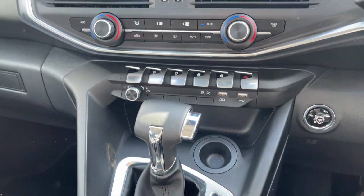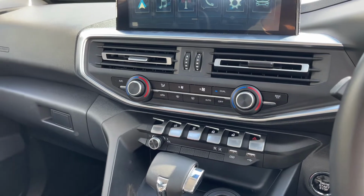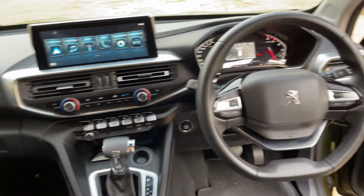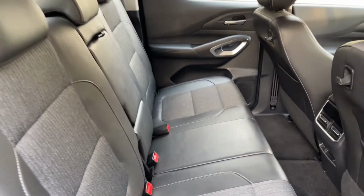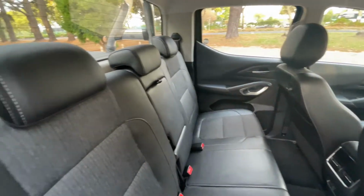You do have push to start, which also comes standard, and you can adjust your steering wheel if you'd like, whether it's up and down or rake. You've got ISOFIX in the back of the car, and you've also got your rear armrest, dual cup holders in the front as well, and your bottle holders on the door, so that is definitely a plus.